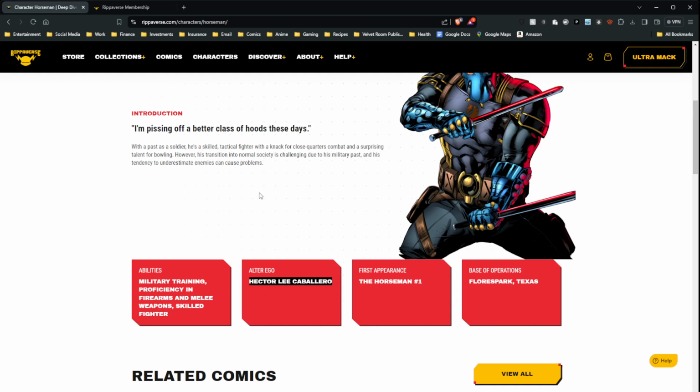Was formerly part of the military, so he's got firearms and melee weapons, and that makes him a skilled fighter as well. His first appearance is the Horseman number 1. There might be a subtitle for it. They're just not ready to reveal it. I do think it's going to start off as just this self-contained graphic novel, and if people respond to it really well, then you can of course get a second book.